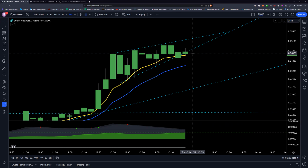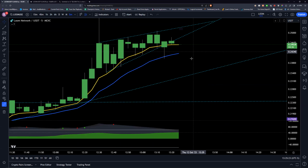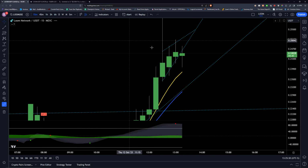I wouldn't say there's a full candle close below just yet. It's kind of holding this 12 line currently, but you did get a little bit of weakness here. It came down to this 21 line and bounced right off of it. So another candle close below 12, I would imagine on this 5-minute chart, you're going to start to see some rollover. But again, you really need to be experienced to be doing a 5-minute or even a 15-minute chart.